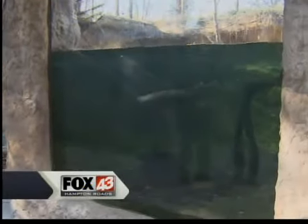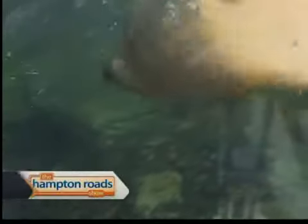Mm-hmm. And you said the otters are definitely the clowns here. Yeah, they're the most entertaining. They'll put on a show, they'll spin, they'll dive, they'll hop in and out of the water, so they interact with each other and seem to entertain people whenever they come through. All right, so if you would like to be entertained by the otters or anything else here at the Virginia Living Museum, make sure you plan your trip soon and tell them the Hampton Roads Show sent you.